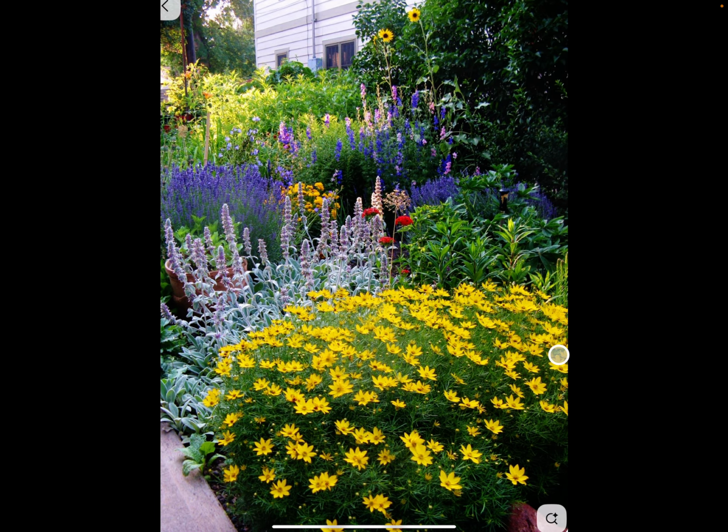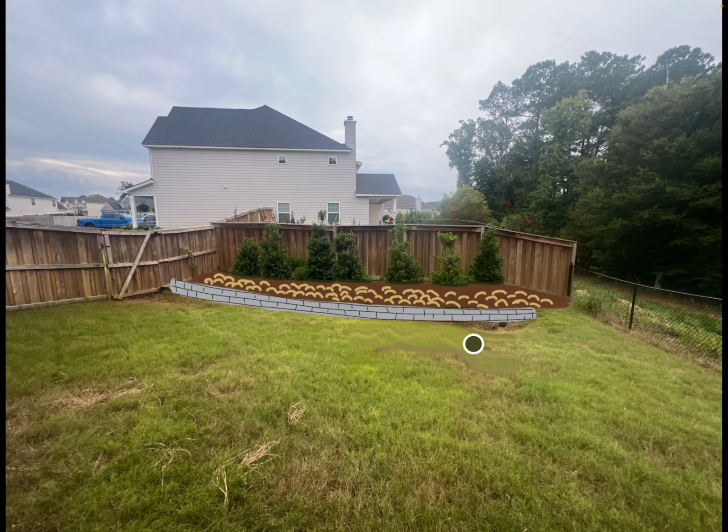Another plant that is at the base of that pot is coreopsis. This is tick seed coreopsis. I like this a lot because it does a lot to attract hummingbirds and butterflies. It is a really, really good wildlife attractor.